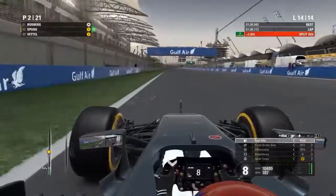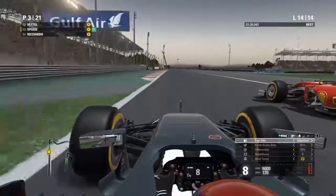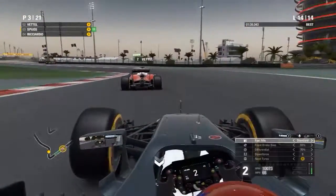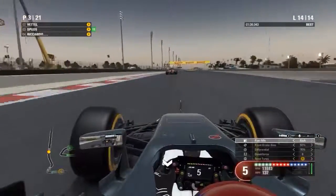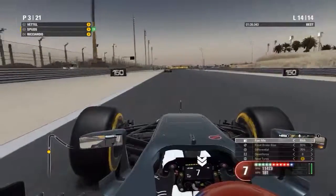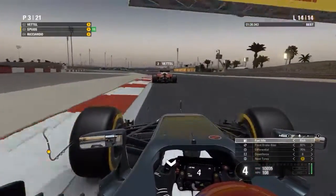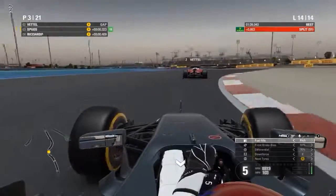Vettel's going to go screaming past. Don't know if I'm going to have the momentum there, so I tried to do that manoeuvre. I accidentally tapped Vettel, so that lost us quite a chunk of time, really. He's just going to go screaming off for a little bit. Ricciardo's going to have a look at the inside, but he's not going to go for it. Okay, now I'm starting to panic a little bit. But I'm just trying to remain cool at the same time.